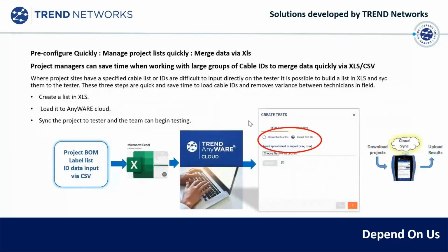The other thing project managers need is to be able to manage sometimes a list, a BOM or bill of materials, or something like a large project spec might come through. Some of those specs, some of those data builds, could have a series of different increments, numbers, and cable IDs. They're quite awful. We can take that pain away by very simply grabbing that data and putting it into a simple XLS or CSV. That data can be uploaded and synced to the tester in very simple steps, saving time to merge that data. And most importantly, we keep that data matching the original BOM. So when you supply it back to the end customer, everything matches.